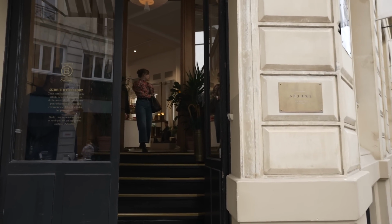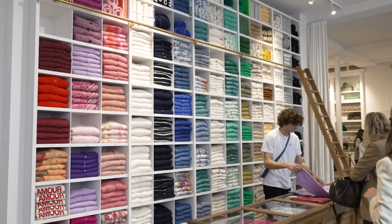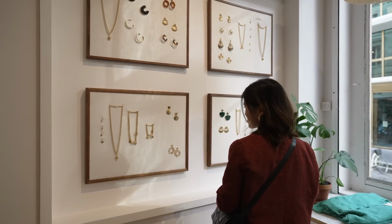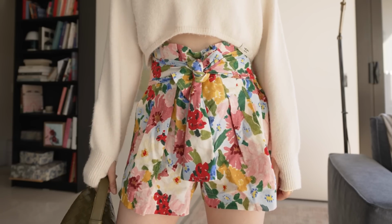It would be the biggest understatement to say I'm a Sezane fan. I think about 50% of my wardrobe is made up of Sezane, and they're one of those rare brands that I love for both the quality as well as the aesthetic. However, out of the hundreds of pieces I've tried, only a small amount has actually made it into my wardrobe.